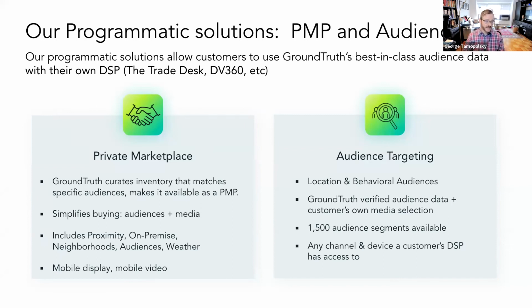PMP is our most comprehensive offering, and that includes all GroundTruth products, including real-time targeting solutions like on-premise. On-premise are those wonderful blueprints we were talking about, or neighborhoods, which is kind of like affinity targeting, or our audience targeting, which is based on past behavior, and weather targeting too. We can activate that all through a PMP, and we can do that within the mobile display and mobile video channels.